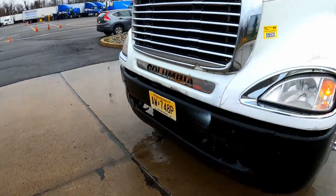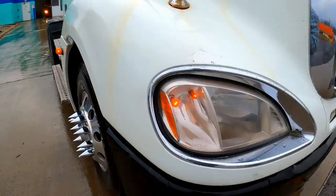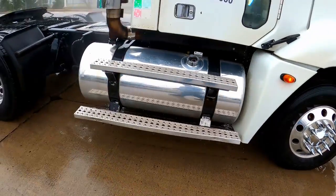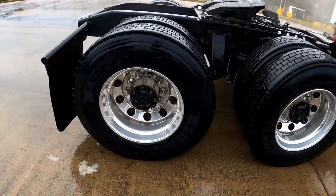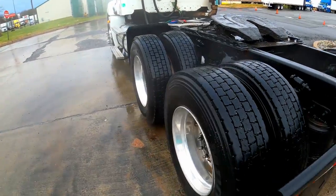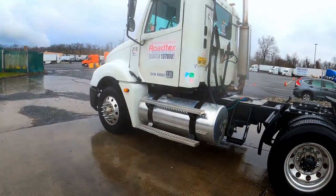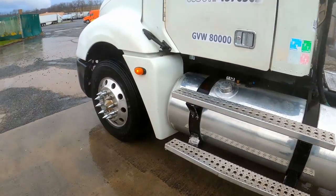So let's take a look now. It's a lot better. We got some of the stuff off of it. See, everything looks a lot cleaner now. We're able to get most of the stuff off of it, so looks a lot better. A lot better now.